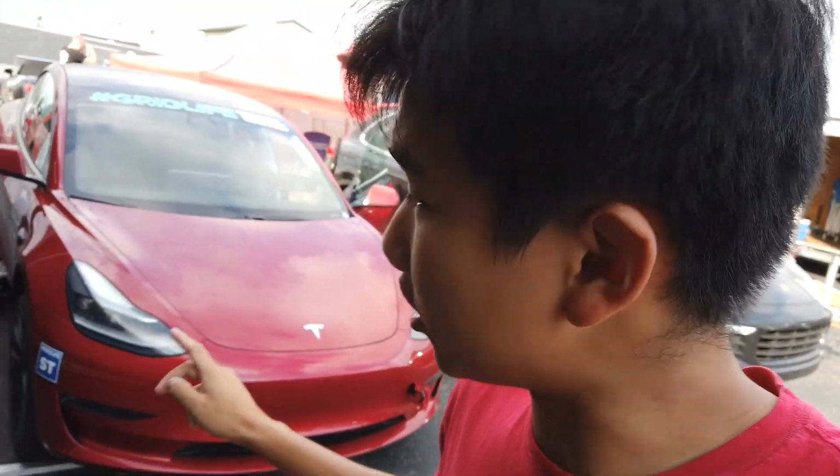Well, in this situation, we kind of have no choice. So that's why we're going with some upgraded pads and fluids. Castrol SRF already gone in. We're changing the rear pads now. Definitely learning more and more about the car.